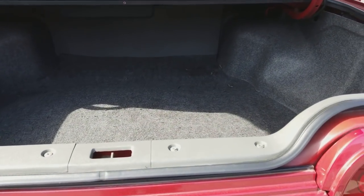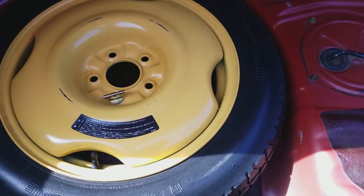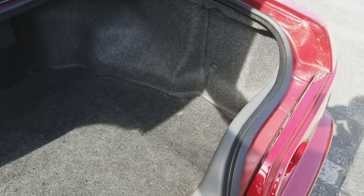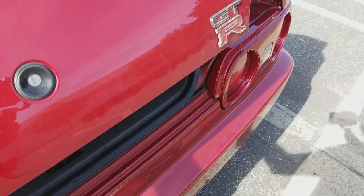So we see the trunk in an R32. On this side, we usually have the jack and the tools down in there, and underneath the carpet we have a space saver spare. And in this corner on this car, though it's a little hard to see, is where the Tessa reservoir is, so gotta be cognizant of that if you ever need to check anything with the Tessa.